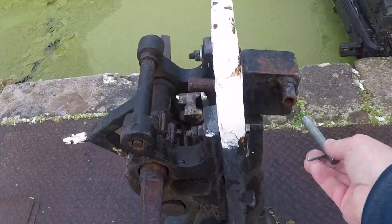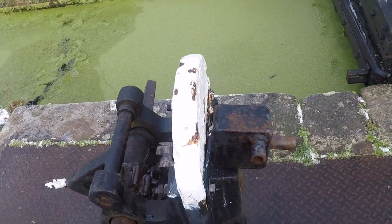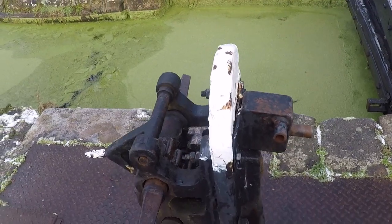First, we need to disengage the locking mechanism. And then we need to do a bit of winding.